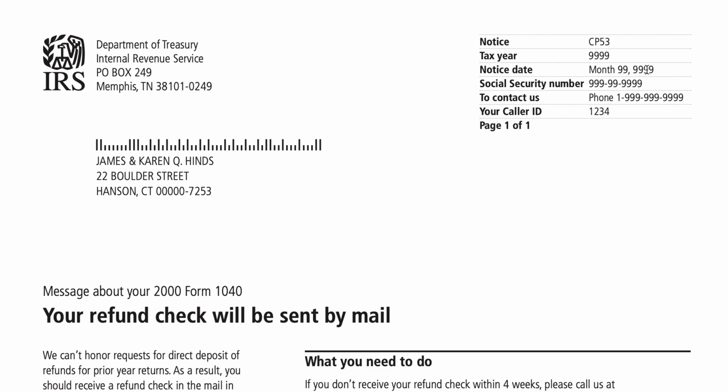And this is probably the most important piece of information, because if there is something that you need to do, such as contact the IRS after 4 weeks, then you should be able to use that notice date as the point of reference. In this case, this is about a tax refund, but other notices may require you to make a payment or file an appeal or whatever your options are. And they give you a certain period of time that extends from the notice date. So pay close attention to that.